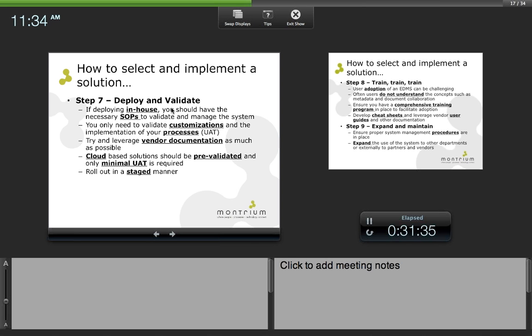And then finally, when you're thinking about rolling out your new EDMS, it's very important to do it in a very manageable way. And so we recommend that you do it in a staged manner where you're deploying to different departments or you're deploying for different products in a staged manner and not deploying to the whole organization in one shot, because it would be very, very difficult to manage.